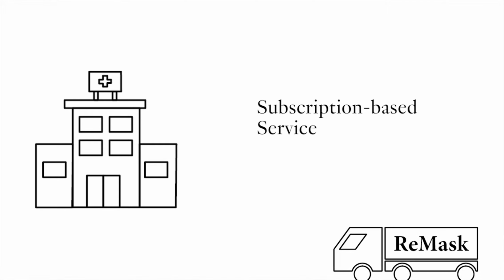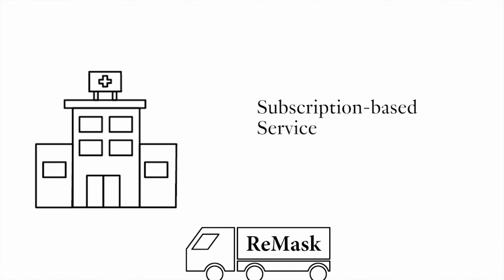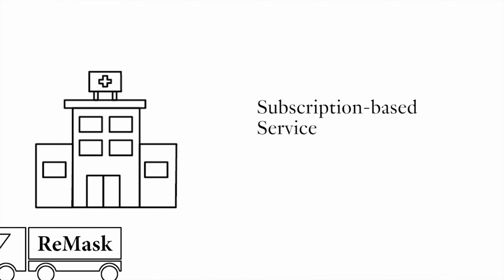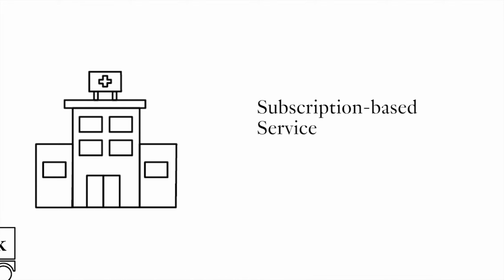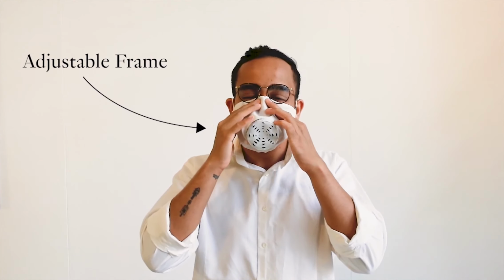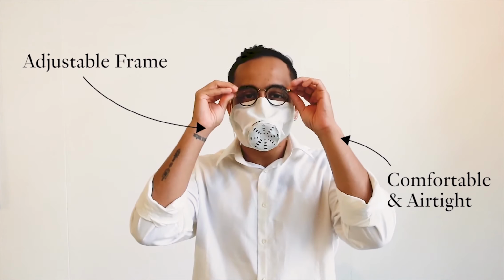Remask operates through a subscription-based service, ensuring that clients, like our hospitals, can receive adequate protective supplies without suffering shortages. The mask is made from a recycled polyester that can be sterilized locally, preparing the mask for the next use or user. We made sure the Remask is comfortable and fitting, folding around the face with our adjustable frame for a comfortable and airtight fit.